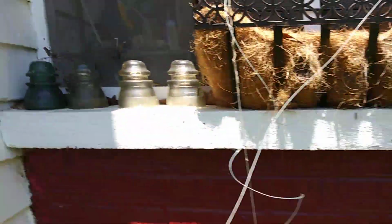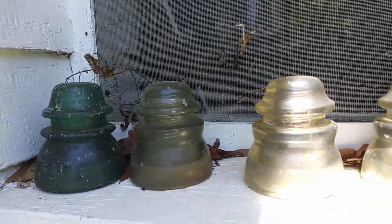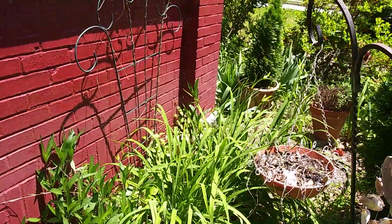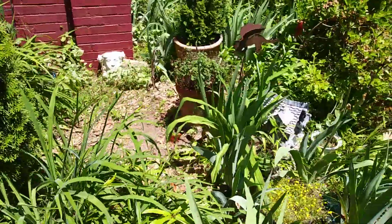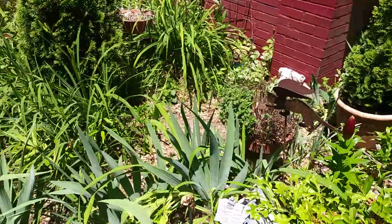Those right there are the things that went on the light poles back in the day. They're antiques. A friend of mine gave them to me back when we were fixing this place up in 2012. Did the outside of it completely. Hey, little Lucy. It's going to be pretty. This looks like shit right now, but trust me. I'm going to have this hooked up. You won't even recognize it. That's why I'm showing you now.